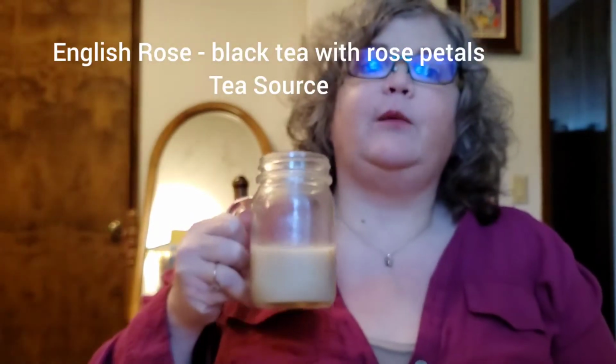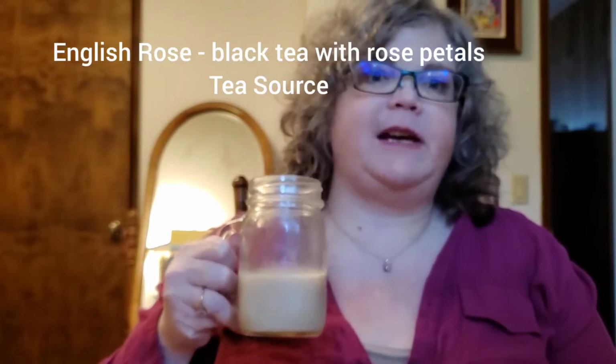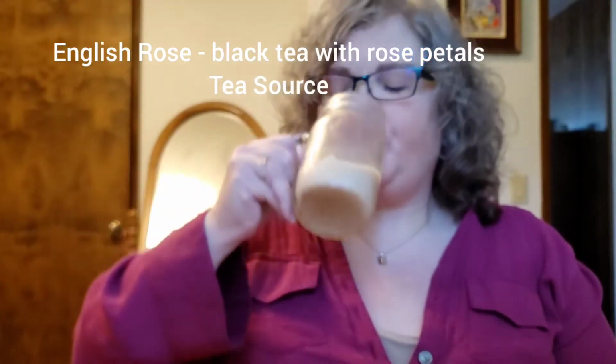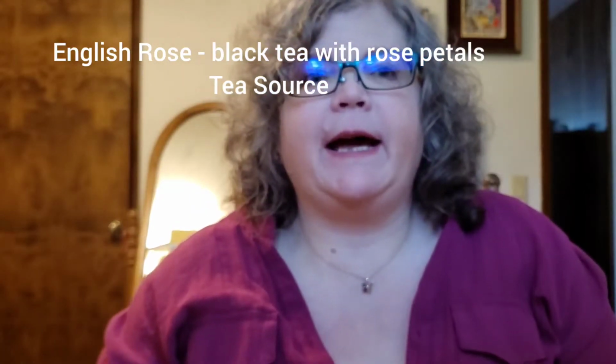So yes, it has been another week and I am enjoying some cold tea. This is from Tea Source. It is called English Rose, and it is black tea with rose petals and some natural flavoring. And I added some milk and some vanilla syrup, and it's lovely.